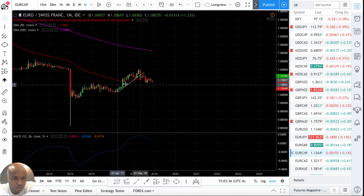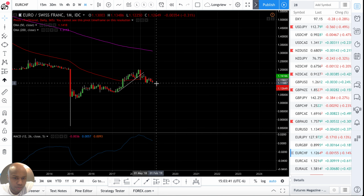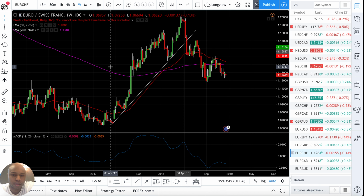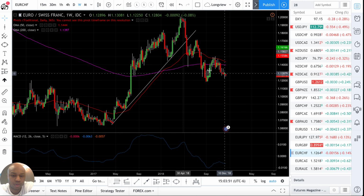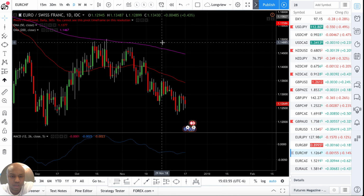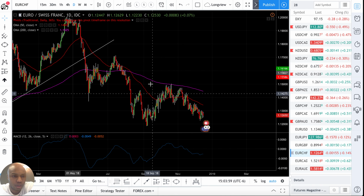This stuff is long, so we're hanging below the 50 EMA here with small candles. Small candles are my friend. It's my favorite because big candles come after small candles. Look at this, and drop. So I'm always looking to get in during small candles, not big candles, in anticipation for a large move.